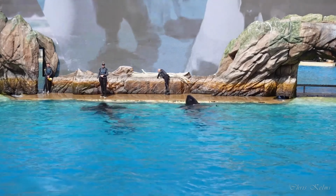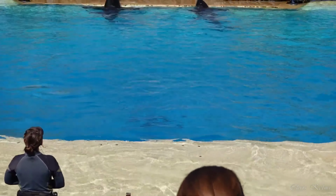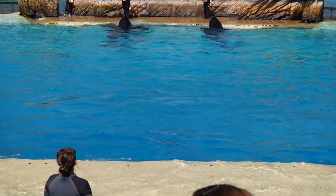other out in the wild. We see it here at SeaWorld all the time. Our whales are constantly mimicking and learning from one another.